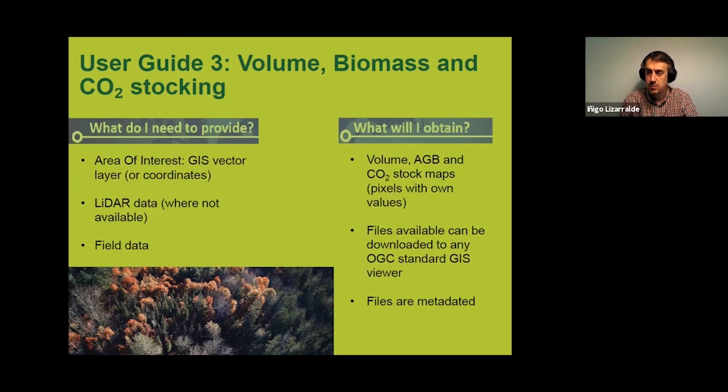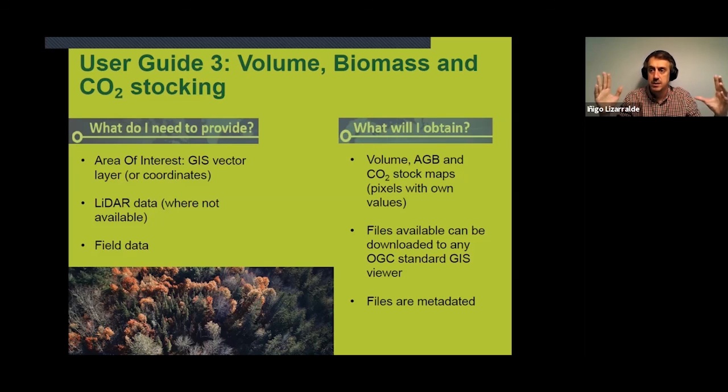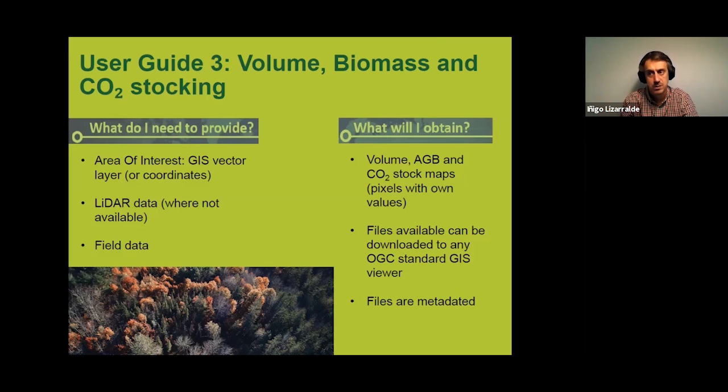With that, you will obtain volume, above ground biomass, and CO2 stock maps with different pixel sizes, where each pixel will have information. So especially continuous information. That's a very different thing from the traditional inventory. And of course, those files will be shapes also, so you can use them with any GIS software. And of course, files are also metadated.